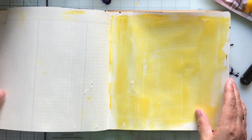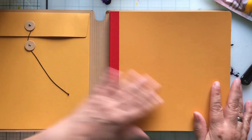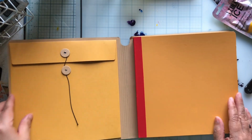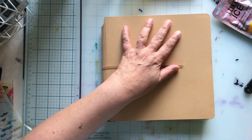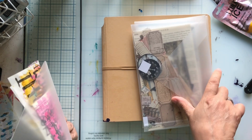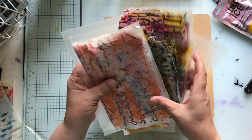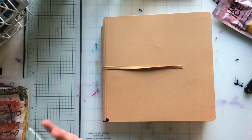So if you're thinking about getting the Ledger Journal, this is the scoop. There's always an envelope in the front. I don't tend to use them because I'm one of those gals, if I can't see it, if you put it away, I can't find it. This is how I actually do my stuff. Where's my envelope? I actually save my stuff in clear plastic envelopes from scrapbook.com that let me see through so that I can see my stuff and I can use my stuff.